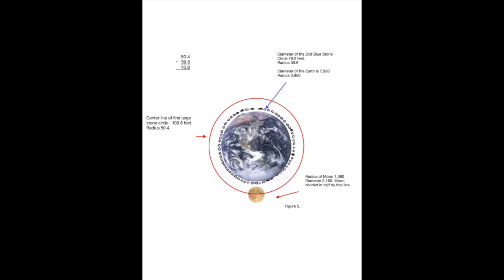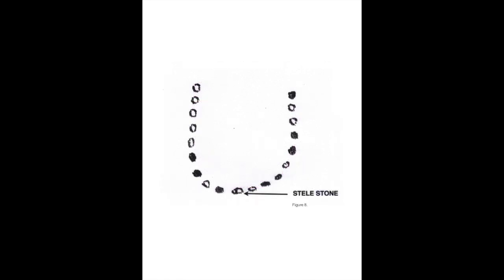The third circle in Stonehenge has 10 large stones. We know each stone represents 864 years. 10 large stones times 864 years equals 8,640, or 4 ages of 2,160. The fourth circle at Stonehenge has 19 small blue stones. We know that each stone represents 432 years, but one of those stones is a stela stone that is usually used to mark the equinox.